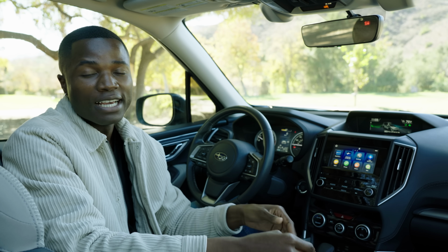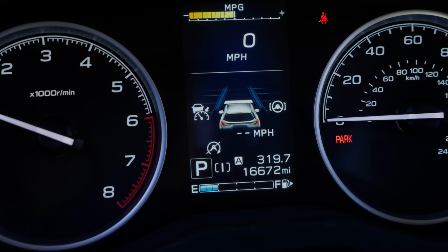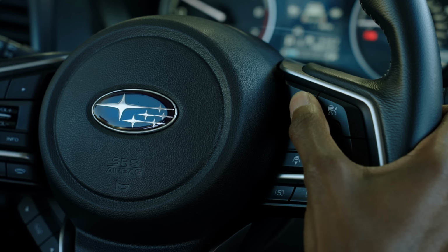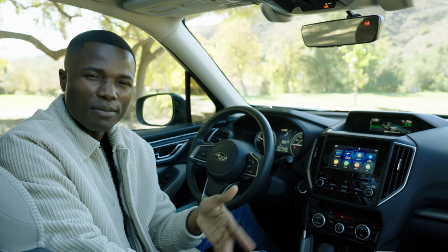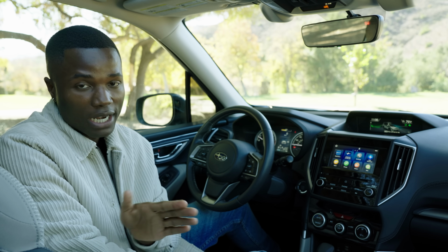EyeSight driver assist comes standard on all models, and it's actually one of our favorite driver's aid suites. It comes with lane departure warning, lane keep assist, automatic emergency braking, adaptive cruise control, and more. They all work really well for the most part, but I did notice that the lane keep assist kind of loses its place sometimes compared to other ones I've driven with this feature, especially on a curved road.